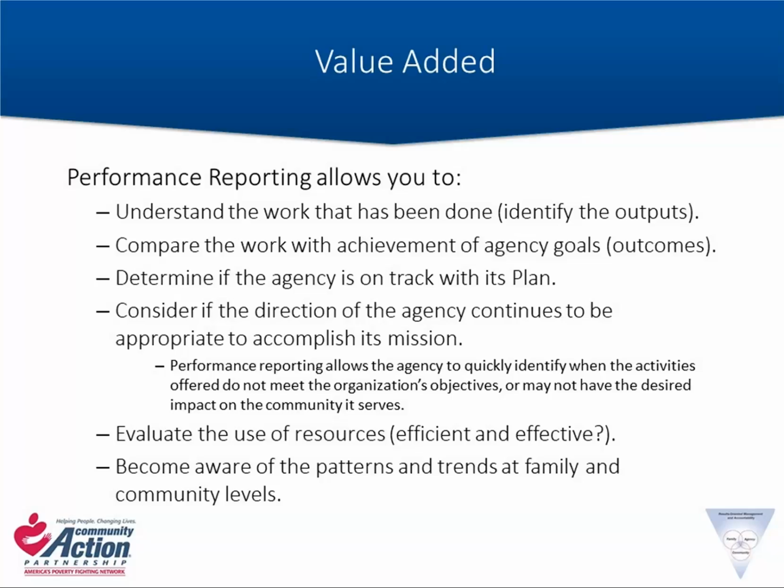You can really use this kind of visual presentation to understand the work that's been done, compare the work that's done with the achievement of goals, determine if you're on track with your agency plans, consider the direction of the agency. Is it really still working towards the mission? And then if you identify that it's not, it gives you a chance to make adjustments and make changes to your plan. It'll help you evaluate the use of resources, and it'll help you look at patterns and trends at both community and family levels that you're working with.